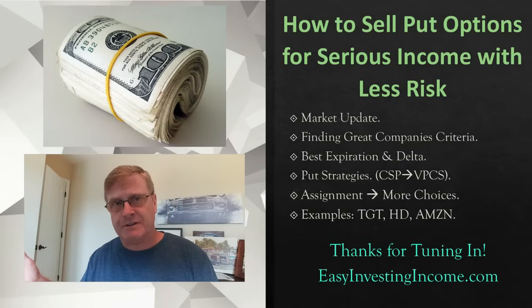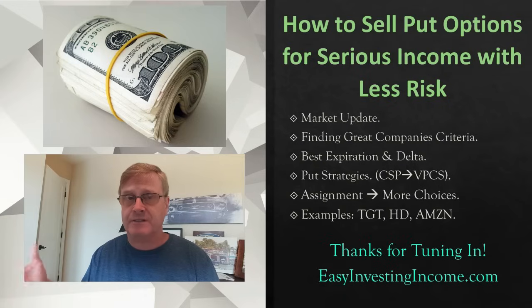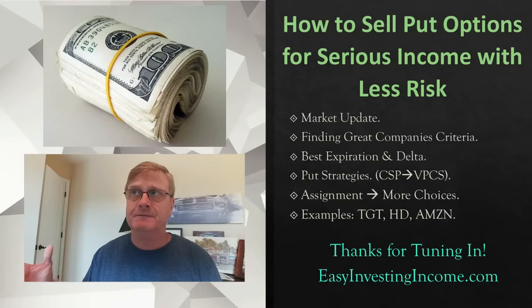I'm going to jump into a new spreadsheet, which has 3 trades in it that I did last month. I've closed them. All went quite well, and they're all on very good quality, safe value companies. You might question, well, is Amazon a value company? I do kind of look at it as a value company this day and age.